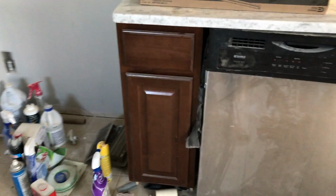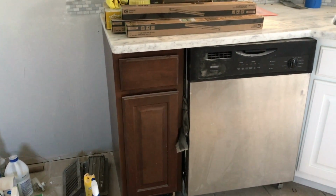Alright, so we got it all cleaned up. Once it warms up a bit, we're going to pressure wash it also, make it a little bit more appealing and get rid of all that dust. We also got to paint this cabinet over here. We had to get a new cabinet because the granite was cut not right. It was a little bit too long, so we had to change up the cabinet there.